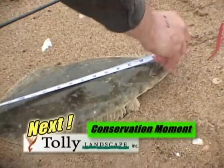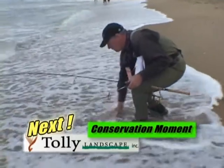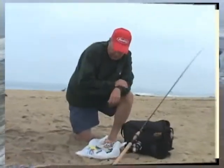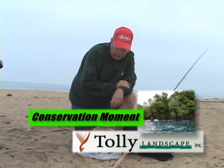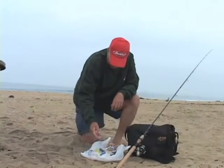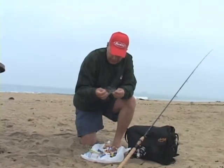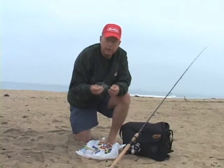Folks, on this week's Conservation Moment, here is angler educator Ronnie Kovach with some very good advice. Folks, some of the accessories that we use for surf fishing should really not be left behind. Everything from our drinking water, lure packages, snacks, and of course, discarded fishing line and leaders. This trash, particularly the line, can really hurt our ecosystem.